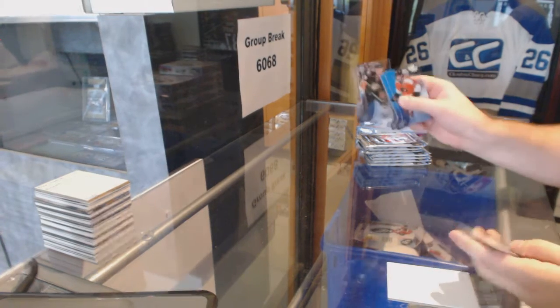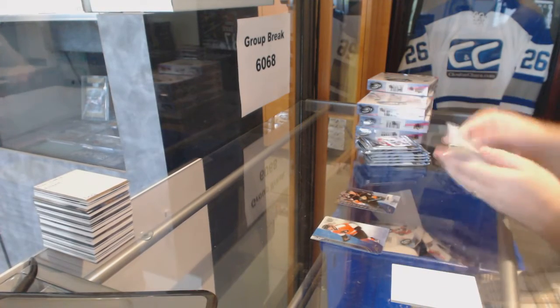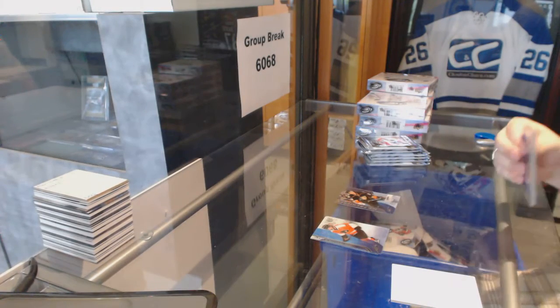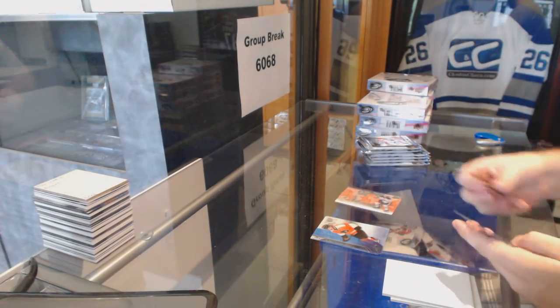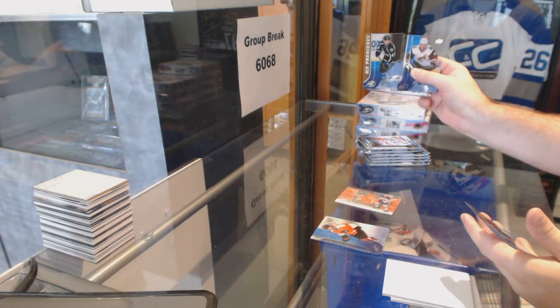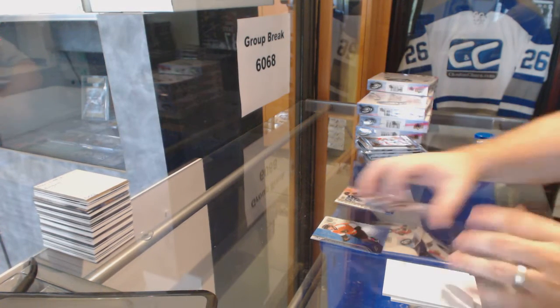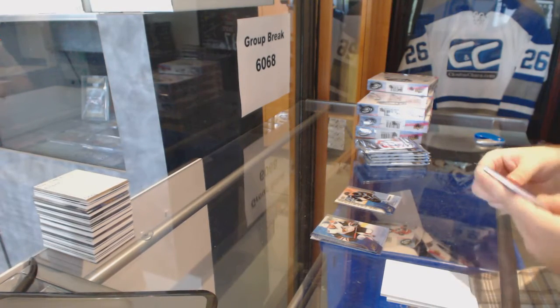We start off for the Anaheim Ducks, which is the Pacific Division, $9.99, Shea Theodore. Global Impact for the Edmonton Oilers, which is the Pacific Division, of Connor McDavid, and a Joel Berman $19.99 for the Tampa Bay, which is Atlantic.